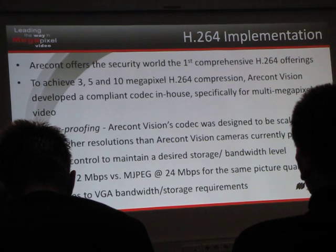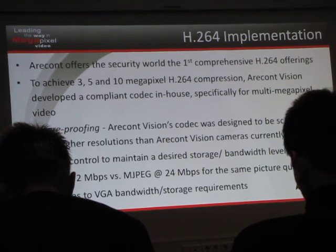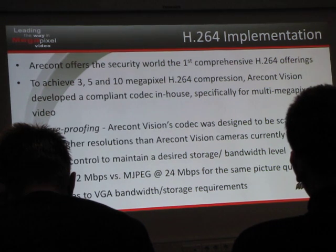So with our H.264, we developed it ourselves. We were the first one in the market by about a year and a half, and we're the only people that can apply it to any resolution camera whatsoever. When we wrote this code, because we did our own H.264, we didn't outsource it, we wrote it ourselves, which means when you crop off 2 pixels, we're still in H.264.